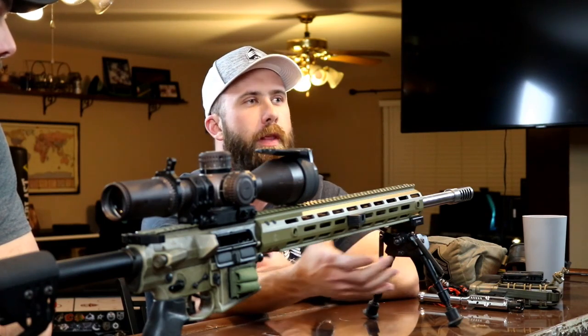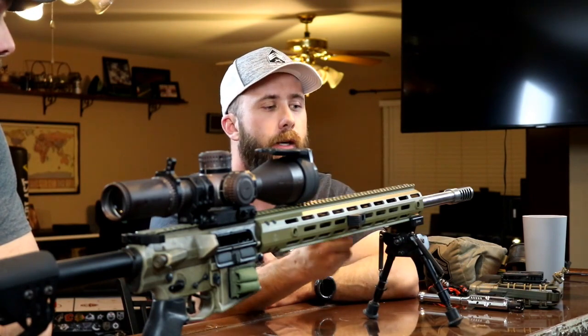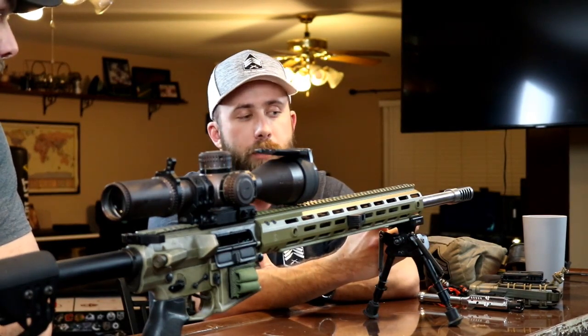So that comes into that rigidity, and there's a lot more meat in there, so you can run these longer, heavier barrels. This is a 24-inch SPR profile.